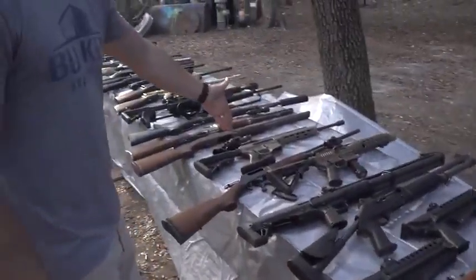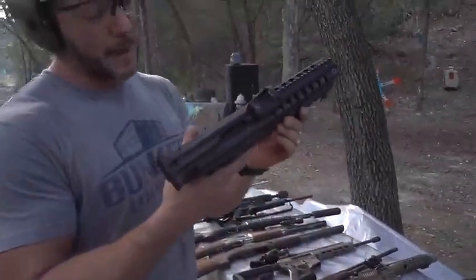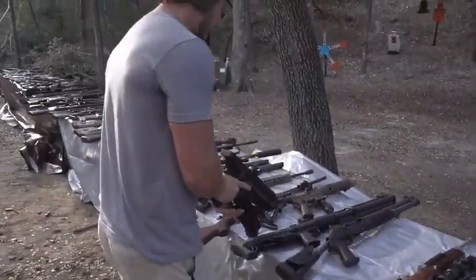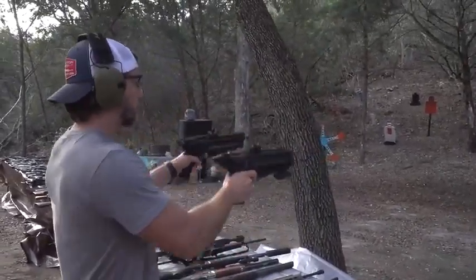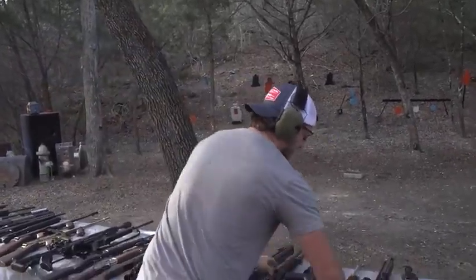I think I took a break right here, and I've gone through 4 more guns and I'm tired. This is the Keltec P50. It's chambered in 5.7 by 28, and I have 3 of them, but right now I have 2. Someone's borrowing my 3rd. Sweet little pistols, love it.